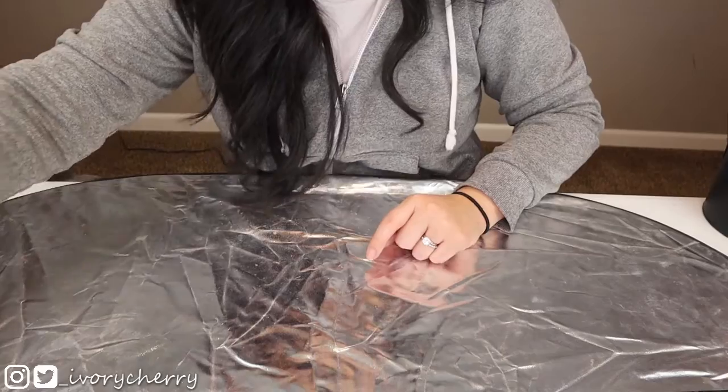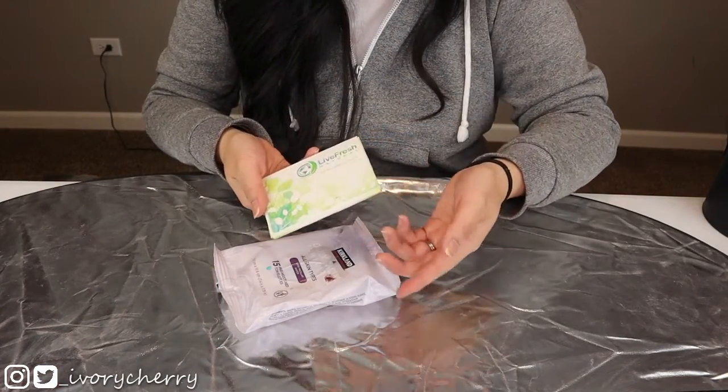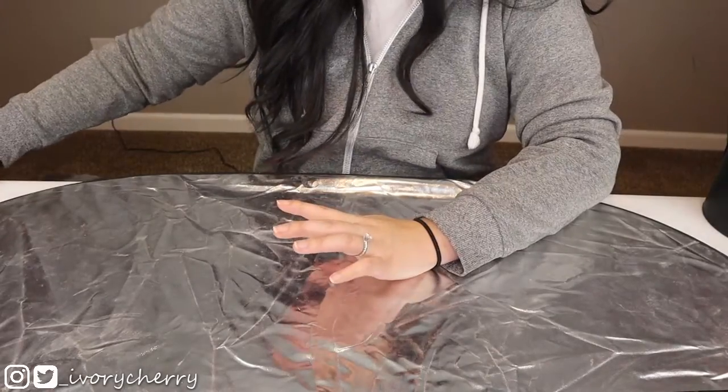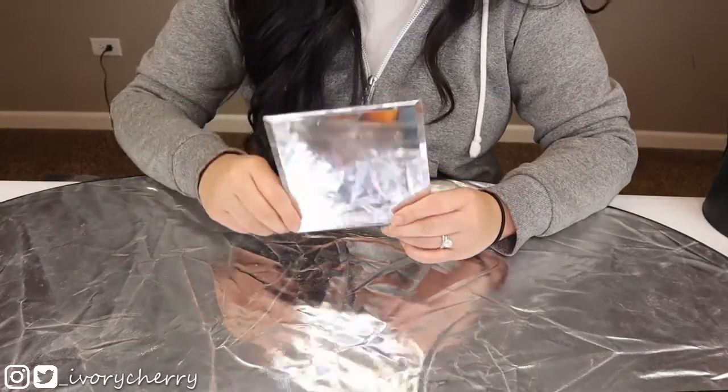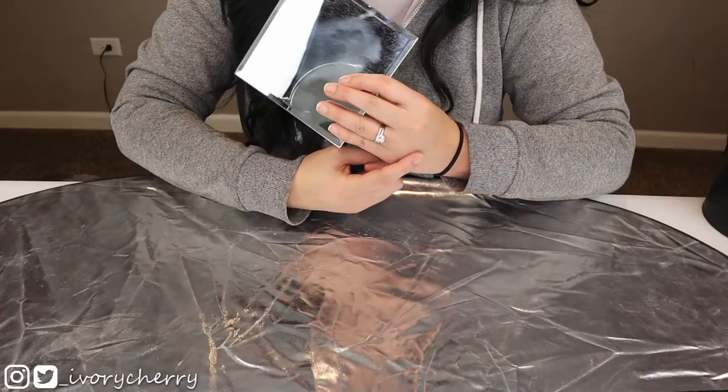Alright, and then in the far corner I have blotting sheets, which I really never use unless I'm doing a wear test, but it's just there. And then I have makeup wipes. And then closest to me is a glass plate. I got this from the Dollar Tree. This is something to put my foundation on so that I don't have to use the back of my hand.